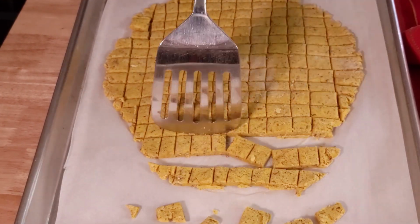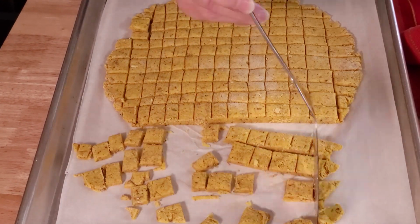After the first 10 minutes, pull from the oven, grab yourself a spatula, and what we're going to do is separate our cat's hairball remedy. These are all separated. We're going to put this back in the oven for 10 to 15 minutes until the edges are golden brown. Our hairball remedy is out of the oven and it has cooled.